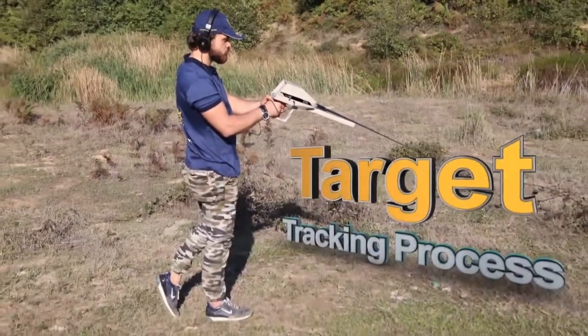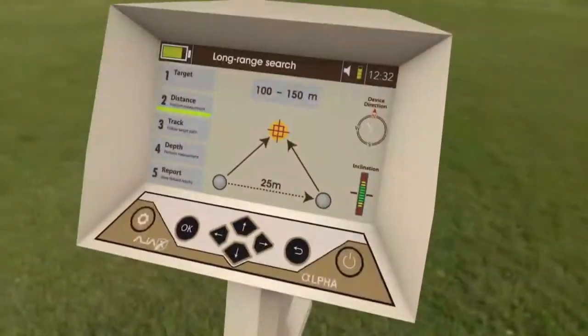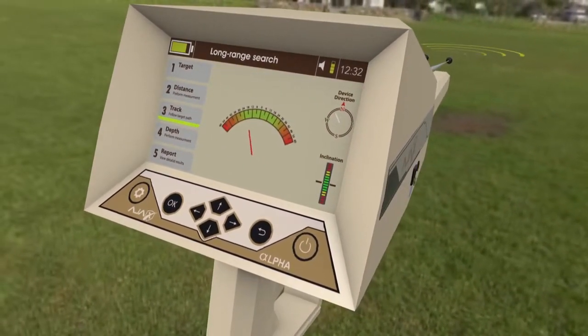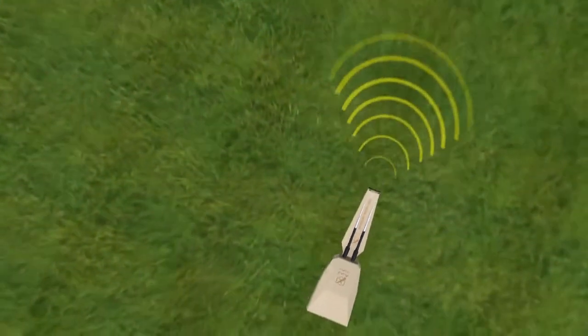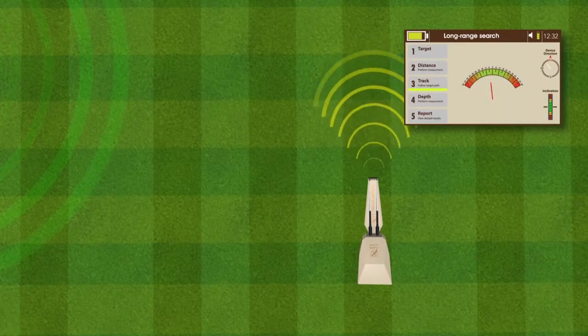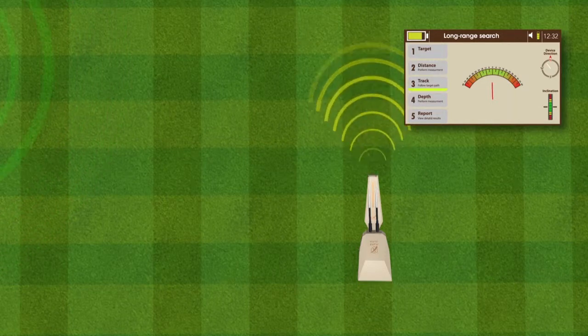Target tracking process. When the target distance appears, press OK key to proceed to the tracking interface. Sustain the balanced device position. The interface shows the signal tracking indicator in the middle.